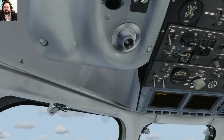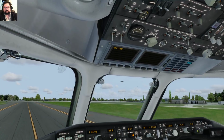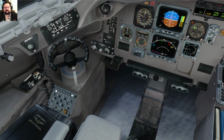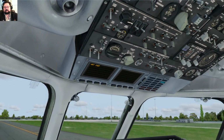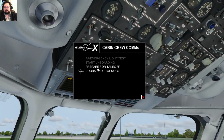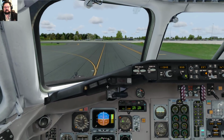Seat the crew. Cabin crew, please take your seats for takeoff. Ladies and gentlemen, we're number 1 for takeoff. Flight attendants, please be seated.